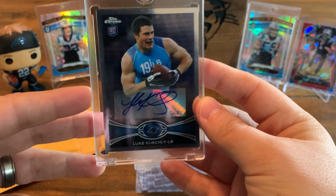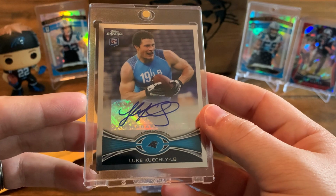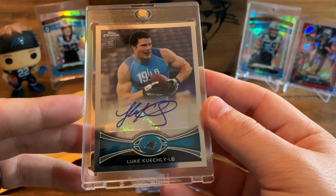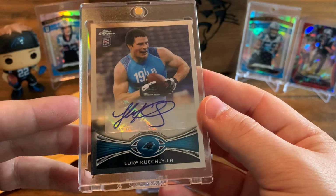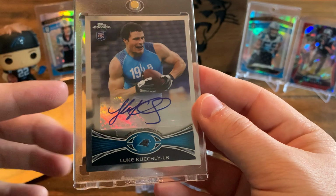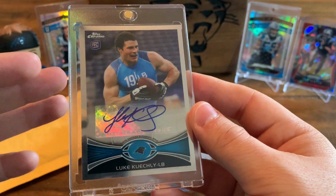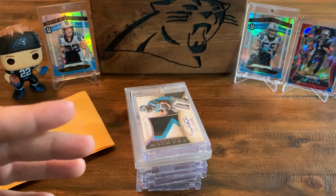But very cool card. It is on the sticker, which isn't my preference in terms of autographs. So, they signed some stickers, send them in, they put them on the card. But still very cool to have a rookie autograph. Got it for a really good price. Really cool card. I got the non-chrome version of this in my collection as well. So you can never have too many rookies of your favorite player.